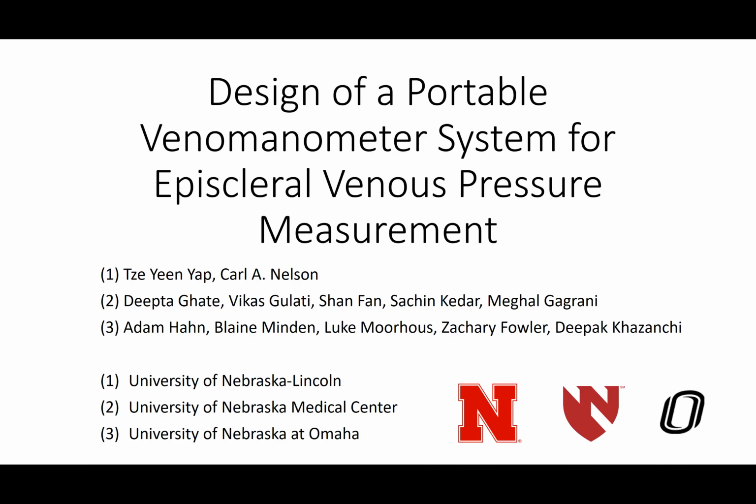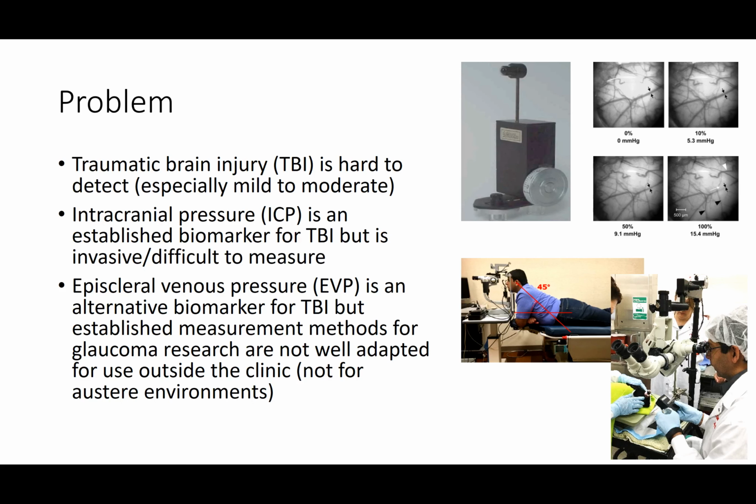Hi, I'm Carl Nelson, and we'll be talking about a portable Venomanometer system for episcleral venous pressure measurement. The problem that we're addressing is to detect traumatic brain injury, particularly in the mild to moderate range.